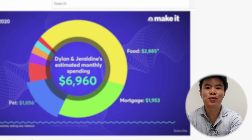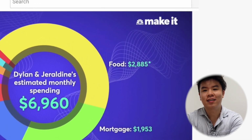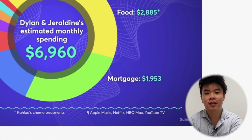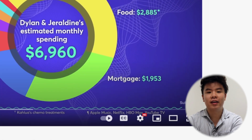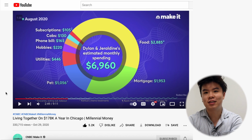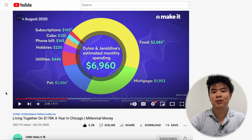Bruh, look at that. Food, $2,885 a month. I mean, that's ridiculous. I mean, that's pretty much a mortgage payment. I mean, look at their mortgage. Their mortgage is $1,953. They spend more on food than their actual mortgage. And that is an insane amount. They better have the Amex Gold Card because that is absolutely crazy. Groceries, eating out, takeout. Yeah, I mean, geez, if you're spending $2,800 a month on food, then yeah, you better have the Amex Gold Card. Anyways, just wanted to show you that because I thought it was ridiculous.